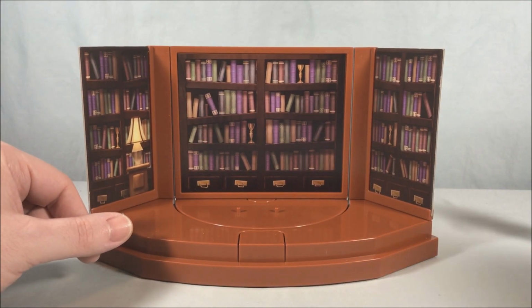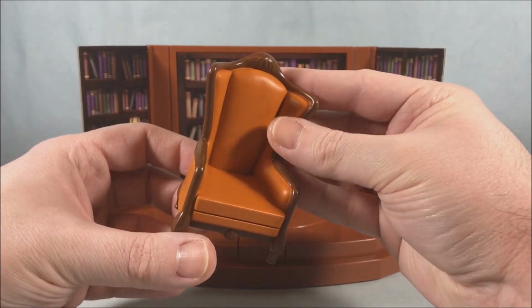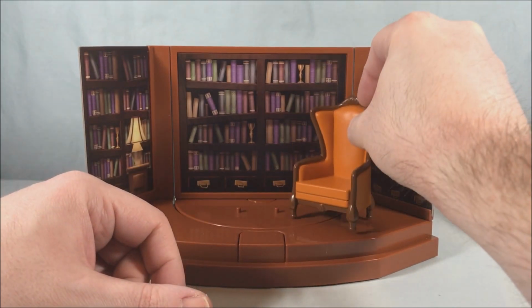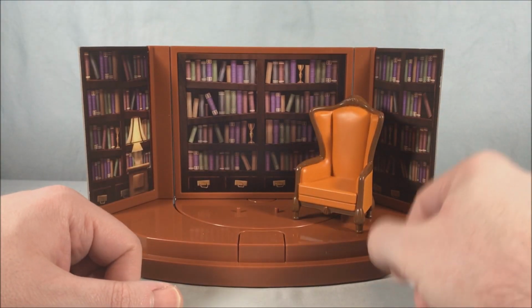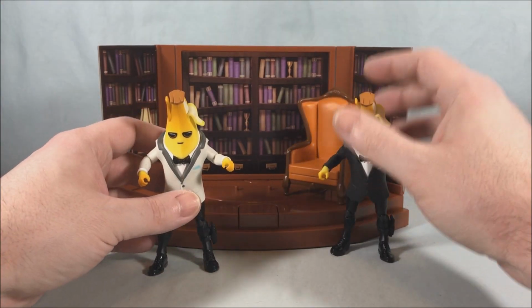And then, like I said, in addition to the two guns, you have this chair, which is not bad. Pretty nicely detailed, nicely painted, and that just sits, doesn't peg in anywhere. You just kind of sit it there so you can move it around and use it wherever you want. So let's take a look at the two Peely action figures.